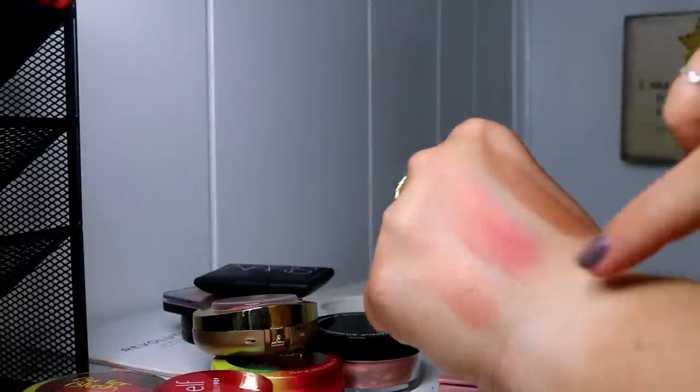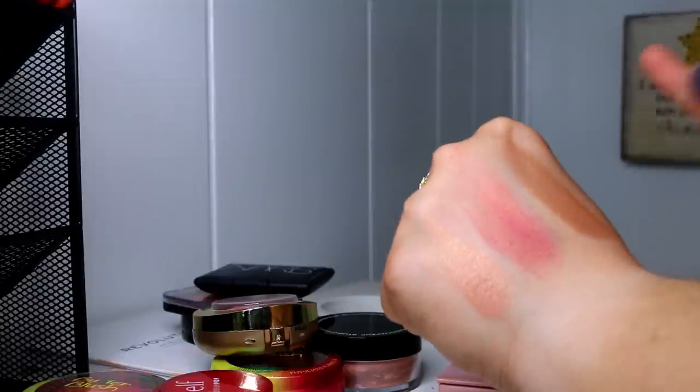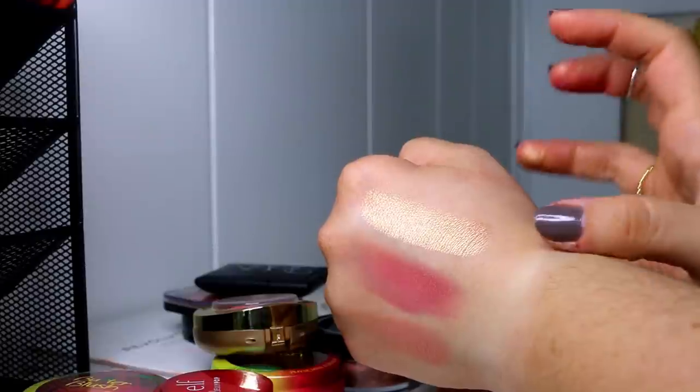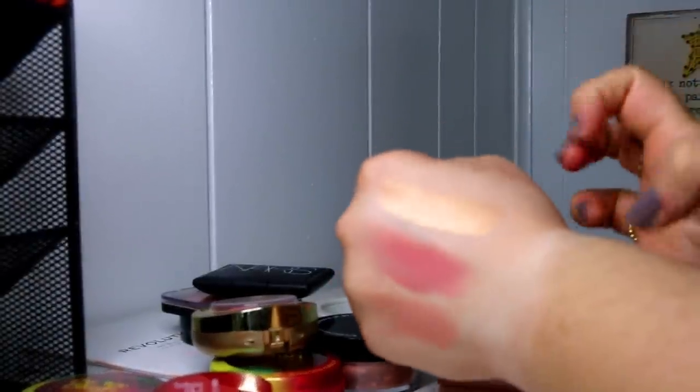And for me, these two blushes are just not really tones that I reach for. Plus the shimmer in them is more aggressive than I would typically reach for. And the highlight itself is also a very rich, deeper gold tone. And so even though I like it and it has a beautiful pigmentation and a nice shine, it just doesn't work on my skin tone.